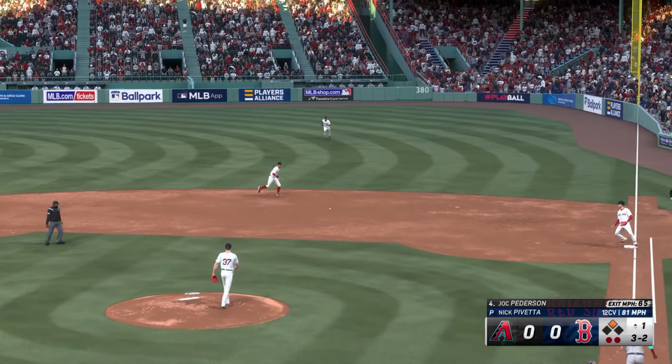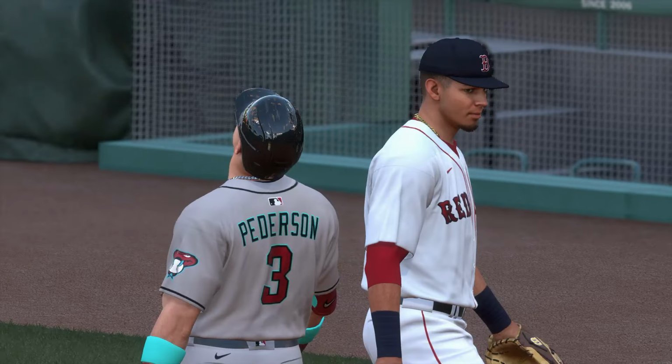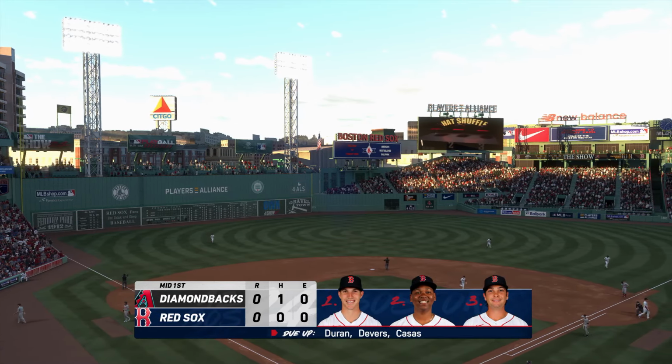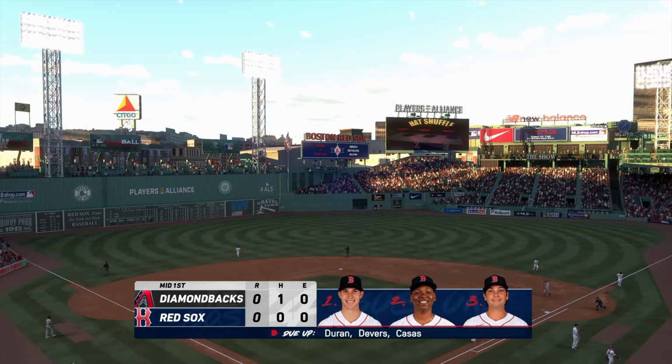On the ground, right side. Over to first. And that is the inning. One left for the Diamondbacks. And now the Red Sox get their turn. No score. You're watching Major League Baseball exclusively on The Show.